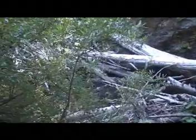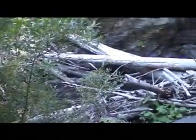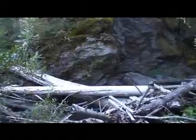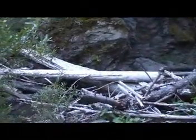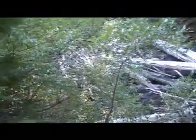Okay, I'm looking at this debris pile that accumulates here because this is a bend in the river, and this rocky plug right in front of us diverts the water and accumulates debris, and you can see all this pile. Now, this has been happening for years and years. You can just see that.